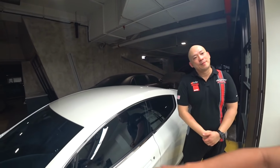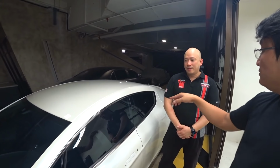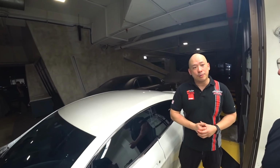Yeah. So this one, if you think that it's super expensive because it's Auto Detailer, right? This one is actually right below 5,000. Yes, it's below 5 grand. Yes. Ceralux would be about 20% less, so you're looking at close to about 3,000 thereabouts for a large car like this to be fitted. Yeah.